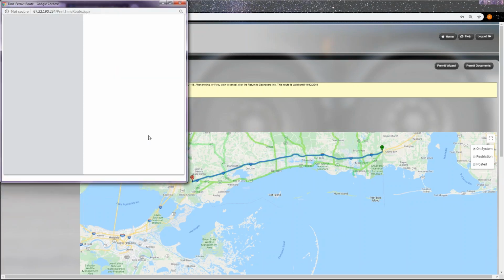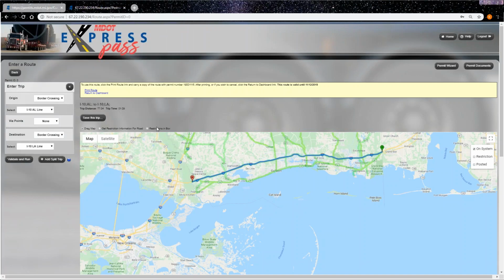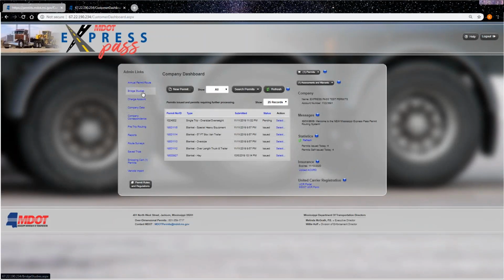By selecting Print Route, you'll have a piece of paper that provides the information for the route and the permit and the valid date, and provides turn-by-turn directions from your origin destination and through your route. The Bridge Study link allows users with bridge studies to view past and present bridge study information.